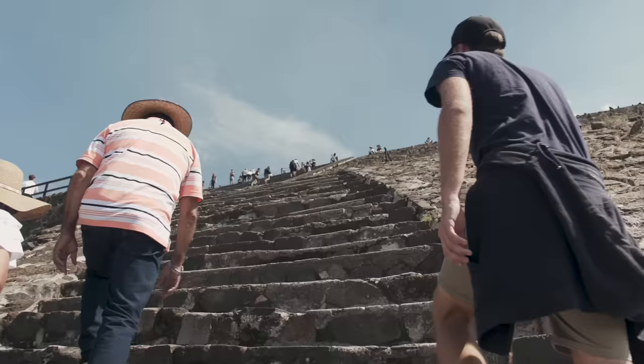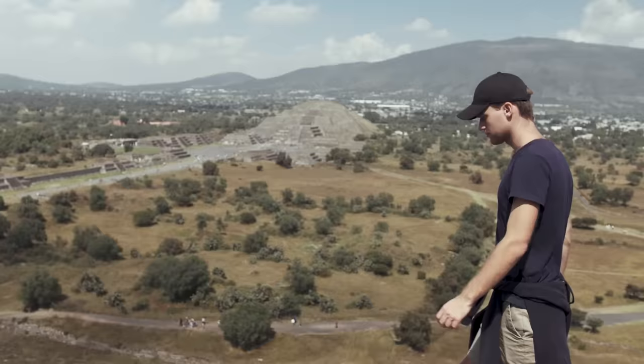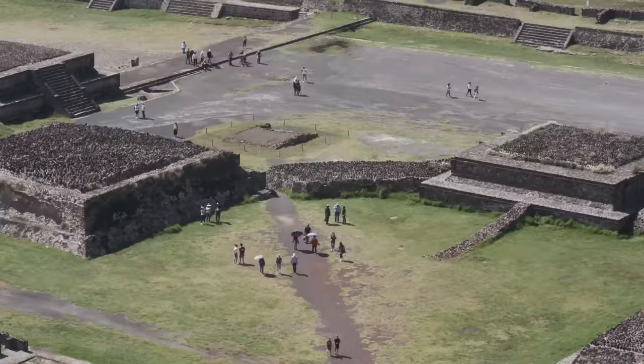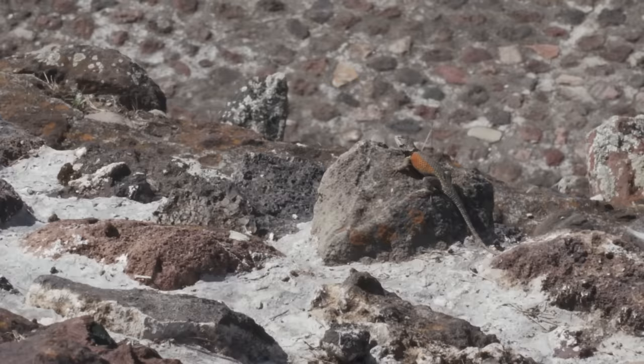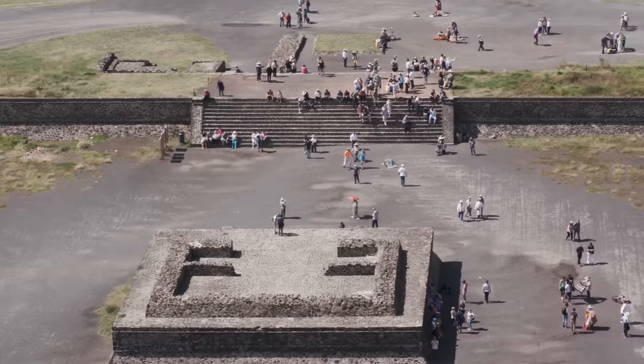Teotihuacan is an ancient Mesoamerican city where the Aztecs believed their gods were born. Over 1,000 years ago, Teotihuacan was the largest city in the pre-Columbian Americas, with a population estimated at 125,000 people or more, making it at least the sixth largest city in the world during that time.